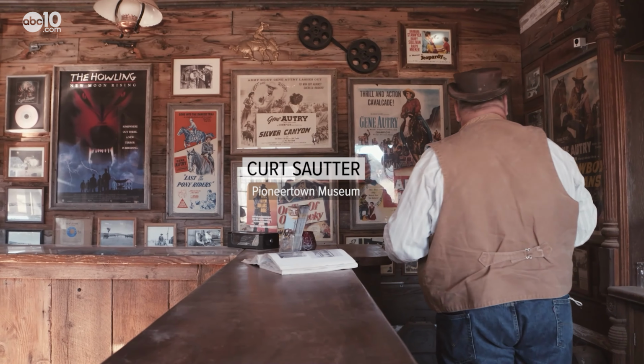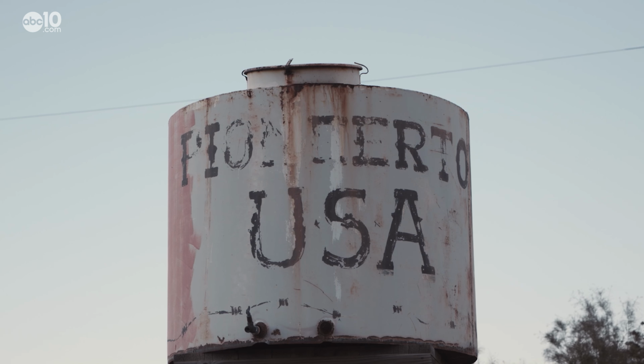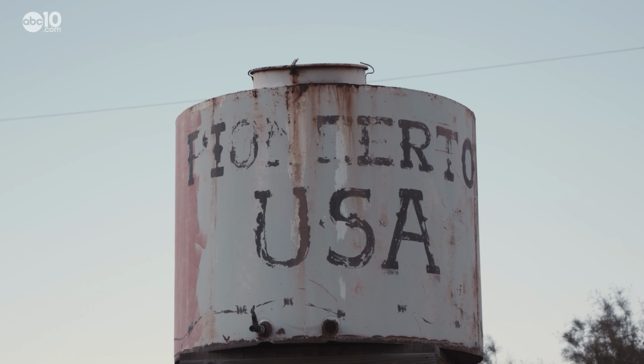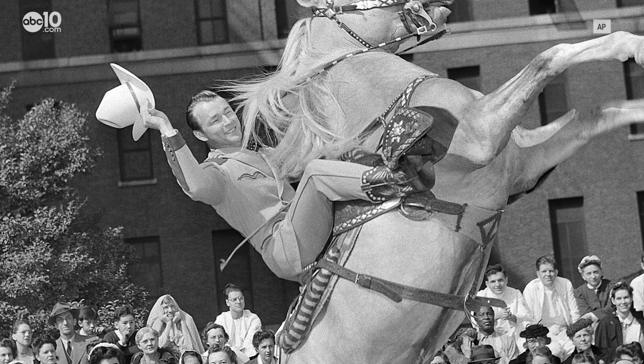All the posters and things on the walls here are from television shows. Kurt Sauter is the historian and curator of the Pioneer Town Museum, and despite the name, he says the community was not founded by pioneers. The town was founded in 1946 by a group of actors, including Roy Rogers, his musical group, the Sons of the Pioneers, headed by Dick Curtis.